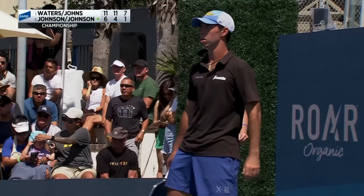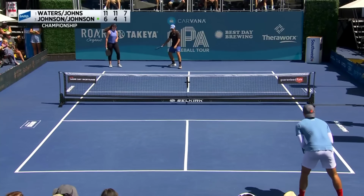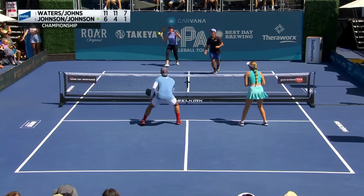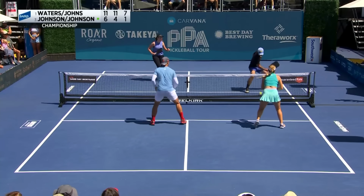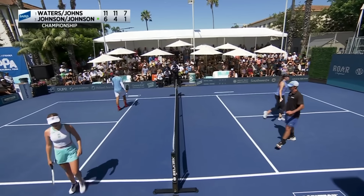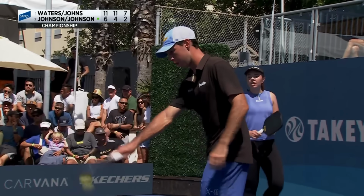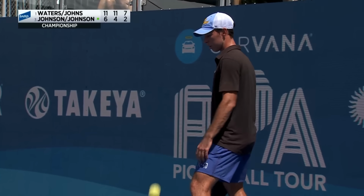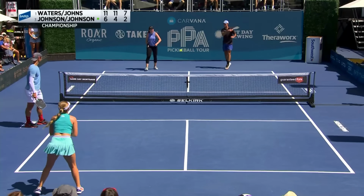Serve back on the side of the 3 seed. Down 6. Not a lot of time to go. You can get a run here, though. And the crowd wants more pickleball, so they're going to get behind even a missed dink from Ben. They're cheering. 2-7-1.